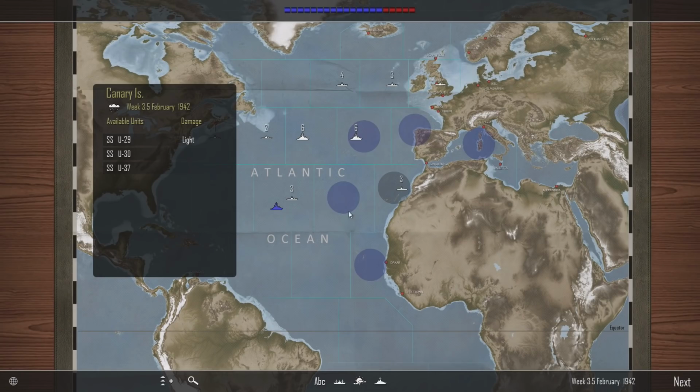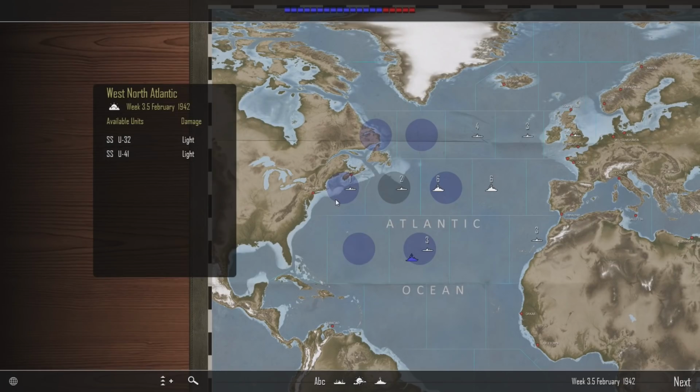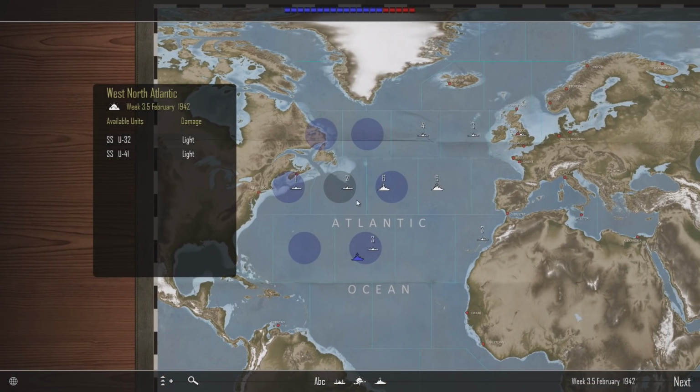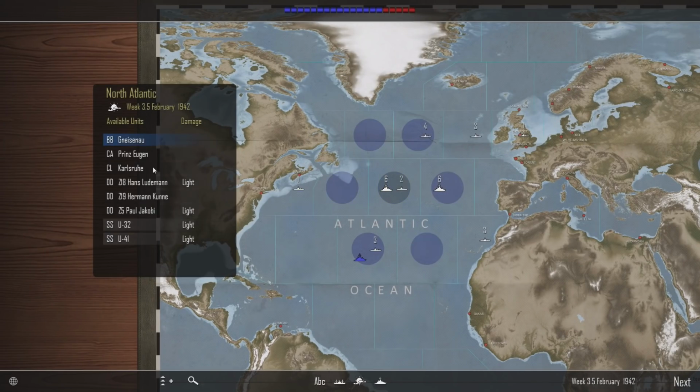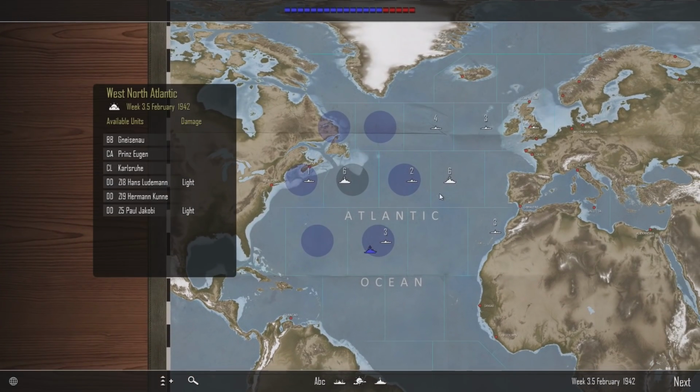U-29 here has got light damage, but she's okay for the moment. So we've got light damage on these 2 boats as well. What I'll do then, I'll start moving them over here, and then I'll move Gneisenau and her task group over one, so we're still keeping the squares covered, but allow her to pop into the ports, and we'll do the same with the Bismarck as well.